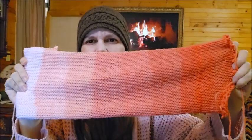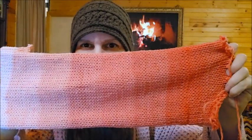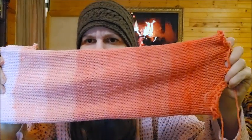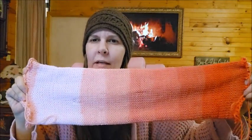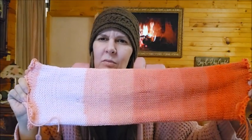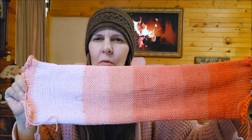But you can see the visible stripes there, which there's nothing wrong with seeing the visible stripes, but the white in it, why is it such a thick chunk? I don't want no thick chunk of white or light peach in my project. That's odd. I don't know why it's like that.